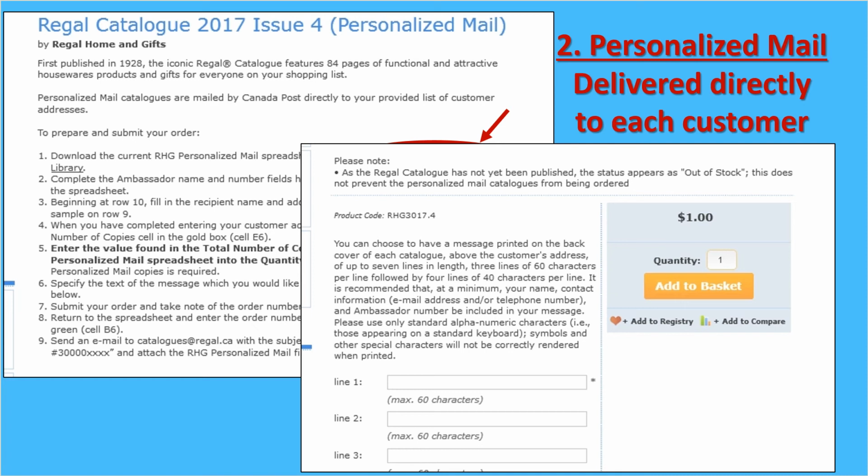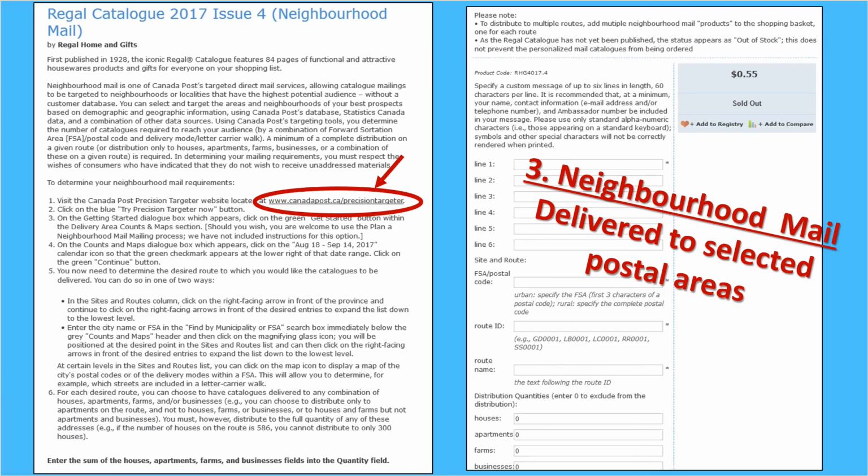Okay, so here we go. We're going to have a look at the third option. The third option is to do neighborhood mail, where you are going to branch into new postal areas. You are looking for new customers, and you're going to canvass a particular area or areas in order to find those customers. And this is a perfect catalog to do it with, because it just looks so exciting on the cover, and we've got a lot of exciting things on the inside, unique products, Christmas items, and a whole lot more.